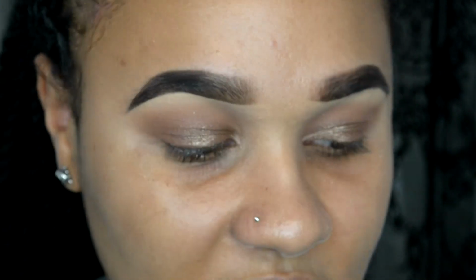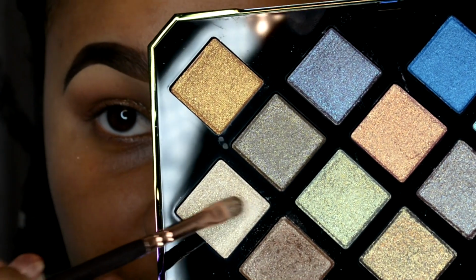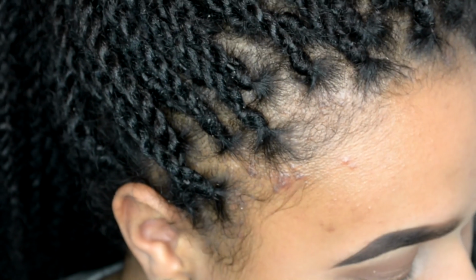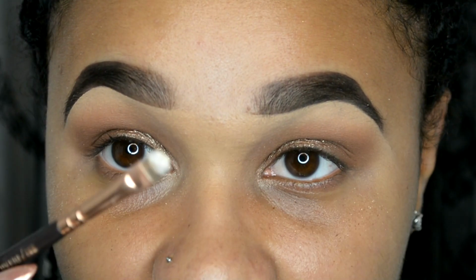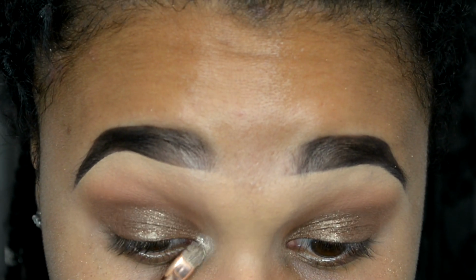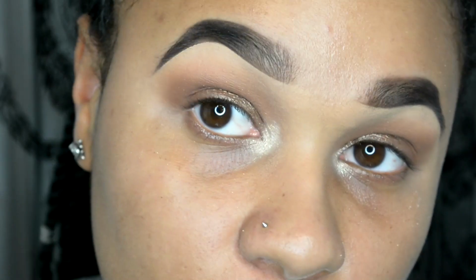So I'm just going to be using the shade Milky Way for my inner corners, which is just this shade here. It's like a white with a little bit of blue, green, gold and pink reflect. So I've just got a little bit of a damp brush, so I'm just going to put it here. This kind of shows up more like a kind of yellowy green on the actual tear ducts.